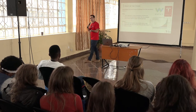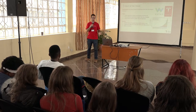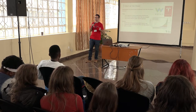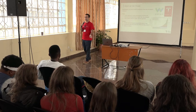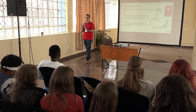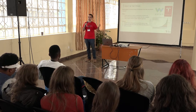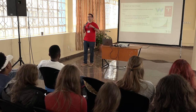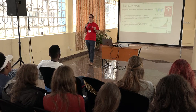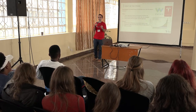Waymo has a lot fewer cars on the road. They have something like 600 cars, or close to 1,000 now. Only 8 million miles driven, compared to 1 billion for Tesla. However, they train in simulation. Remember the use case that we were talking about earlier with the 3D, where we basically invented the data, like synthetic data? That's what Waymo does, and it does it at scale.